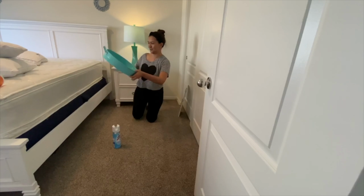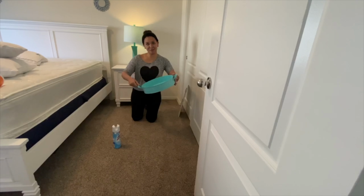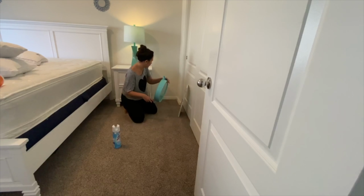This one is sometimes used as a tray for when I have guests. I just put it on top of the bed, but if there's no guests or anything, I just use it as a decoration here.